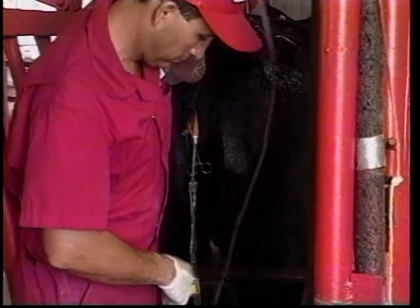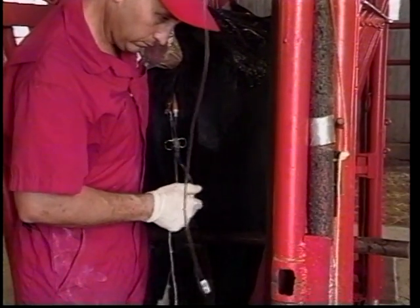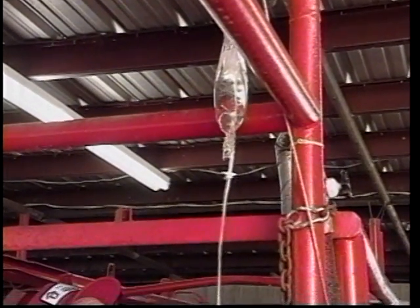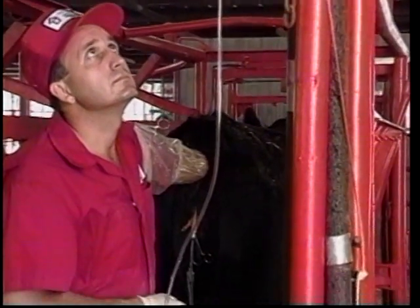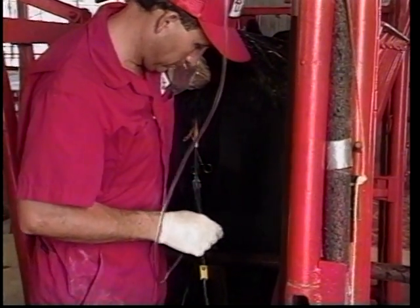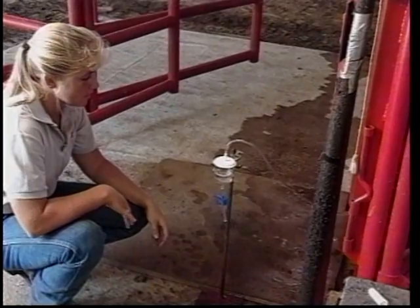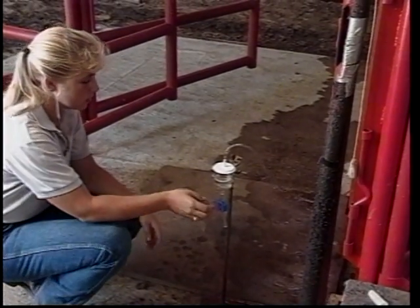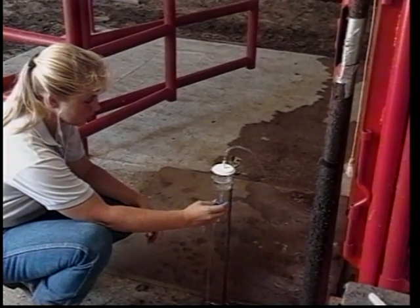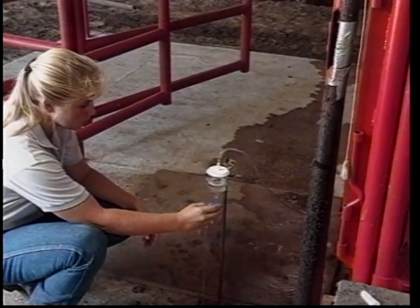Once the fluid exits the uterus, we will clamp the outflow, open the inflow, and allow fluid to flow back in. Note that the bag of fluid is elevated above the animal's back so that we can use gravity flow to infuse the uterus. Once it's filled, we clamp, open the outflow, and again massage the fluid back out. This procedure is repeated several times until approximately 500 milliliters of solution has been washed through the uterus. This volume is usually sufficient to ensure that all of the embryos have been recovered.